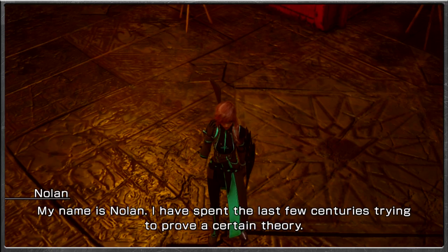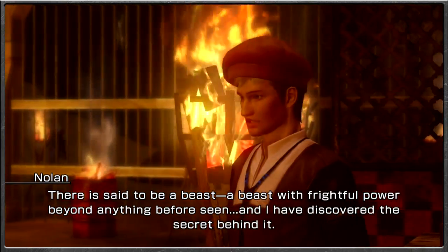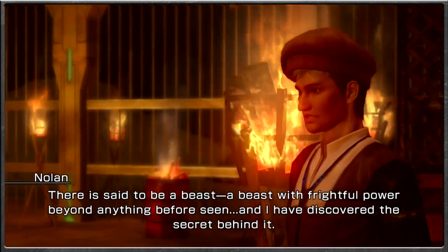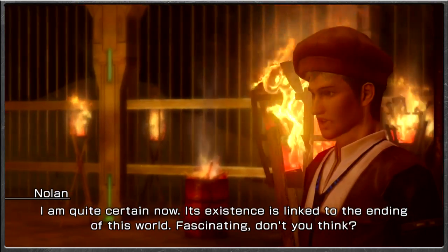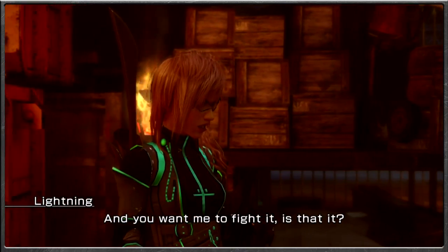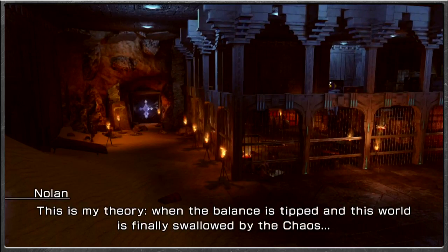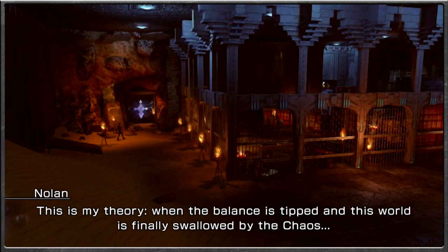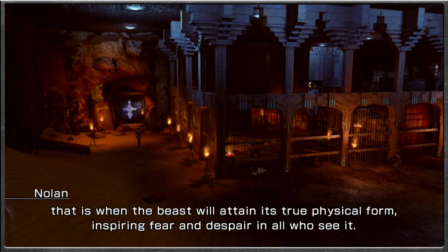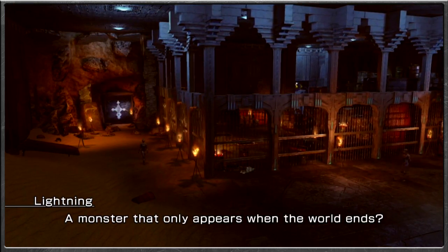I have spent the last few centuries trying to prove a certain theory. There is said to be a beast with frightful power beyond anything before seen, and I have discovered the secret behind it. I am quite certain now. Its existence is linked to the ending of this world. Fascinating, don't you think? And you want me to fight it, is that it? Indeed. You are as intelligent as I thought. This is my theory. When the balance is tipped, and this world is finally swallowed by the chaos, that is when the beast will attain its true physical form, inspiring fear and despair in all who see it. A monster that only appears when the world ends.